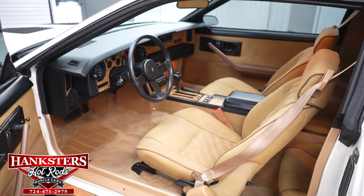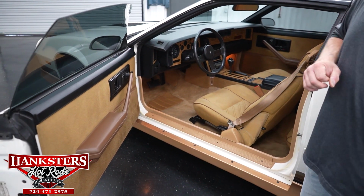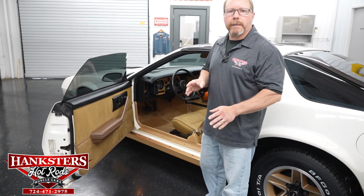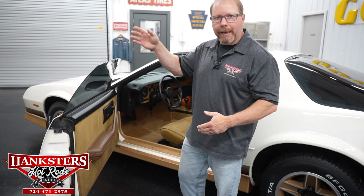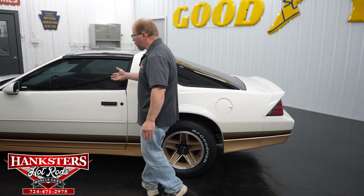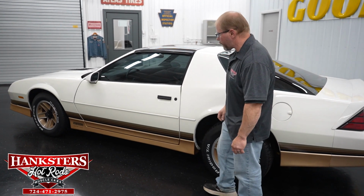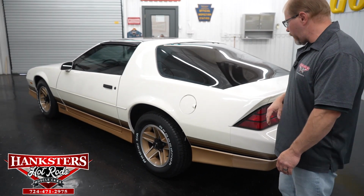Again, automatic transmission in this car. This does retain the 700R4 automatic overdrive transmission, so that's going to be a real nice transmission for you to get up and cruise, also get out on the highway and take long trips in if you wish to. We'll close this up. Again, the door shuts nice and easy. As I said, the seals are all in great shape there. Again, you'll see all that gold trim all the way back on the car here.